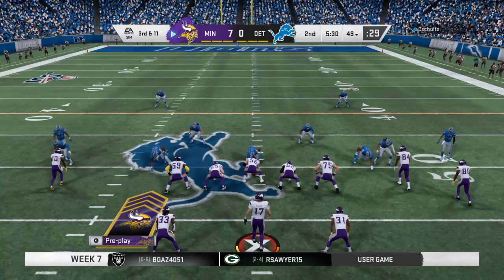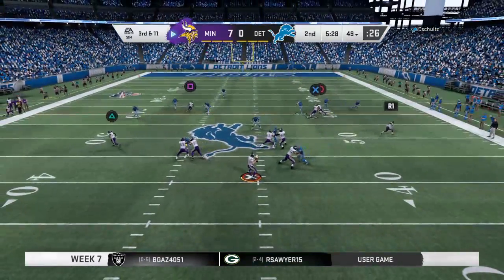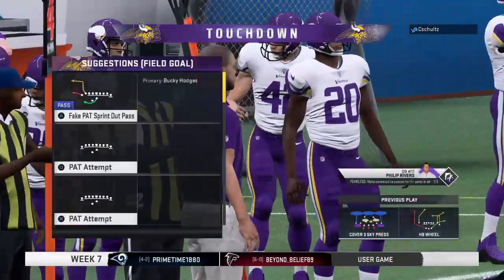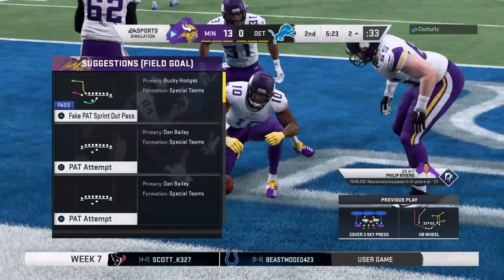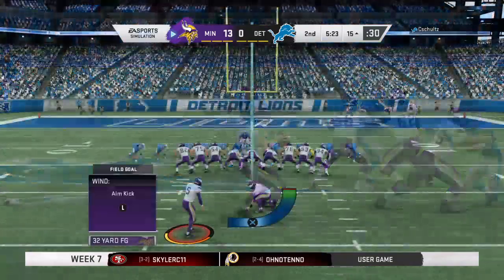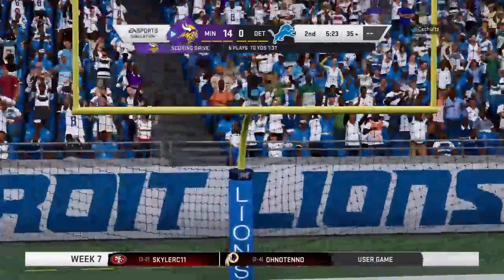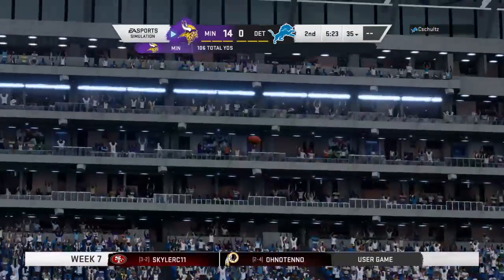The Vikings on 3rd down. They've been okay, 2 for 3 thus far. This is 3rd and 11. Now Rivers. And going deep for Hill. That's caught inside the 20. Touchdown, Vikings. Tyreek Hill, his 4th touchdown on the year. And the Vikings are going to add on to their lead. Extra point try by Bailey. And it's good to make it 14-0. Next to the score, Vikings 14, Lions nothing.